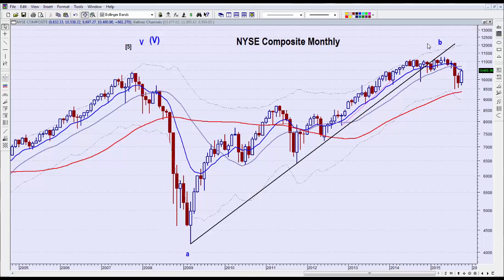Okay, I think it topped out in May. But for the New York Composite, I believe it topped out back here in October 2007. And this was a cycle wave and the super cycle wave 5 that completed at that point. And then we got a swift A move down, and now we're getting this counter-trendish B, which the trend line for that has broken, and now we're rolling over.